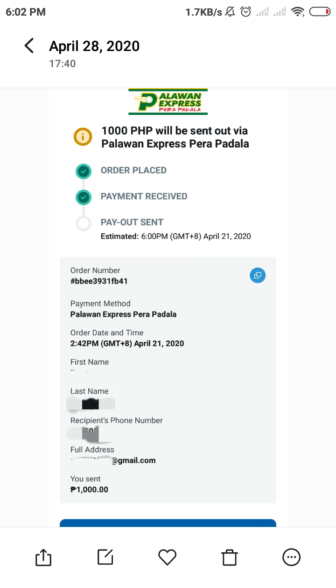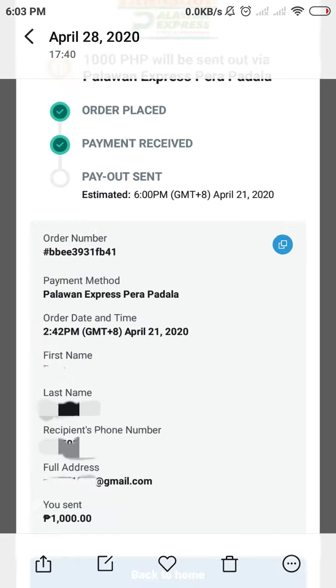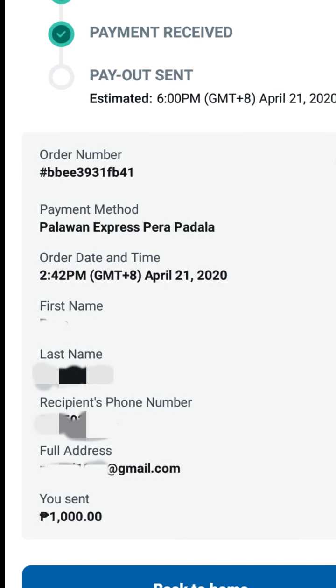Once na tapos na yung process, mag-generate siya ng order number. Yung kakailanganin ng recipient na information is this order number and your name. Kung anong name na ginamit mo dun sa coins.ph na application, yun yung ibibigay mo sa recipient, pati yung phone number dun sa coins.ph, yun din yung gagamitin na i-fill up ng recipient dun sa paper to receive the money. Okay, so as you can see dito, yung full address Gmail yung ginamit ko.